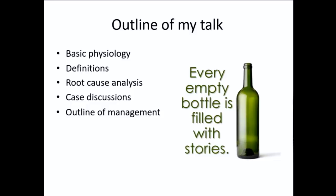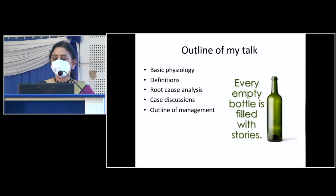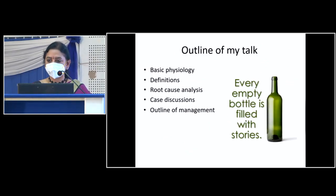I think pancytopenia is a topic that a lot of you would find hard to read up on. When you see a child, what are you going to do? The child is not going to come up to us and say, I have pancytopenia. So the message from today is: every empty bottle is filled with a story. It is up to us to look at what story the child is going to tell us.